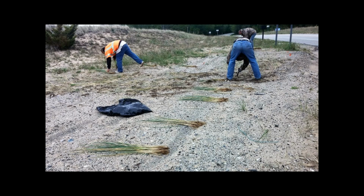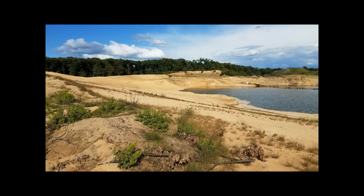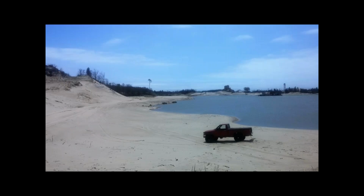You see they pre-laid the bundles out as they're planting. We do flats that we sell for summertime planting, but the cost is obviously much higher. We've done a lot of work in sand mines, and that actually is where I get my dune grass from. I had Peter ask the question I never got to answer. He said, where do you get your dune grass from?